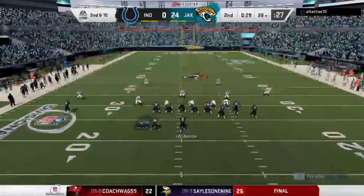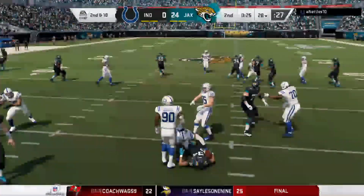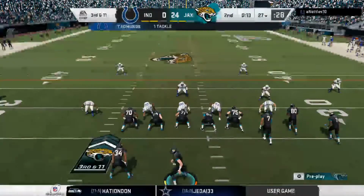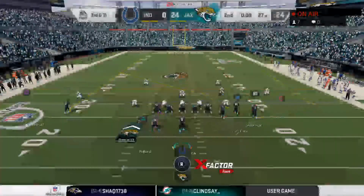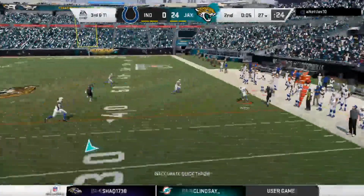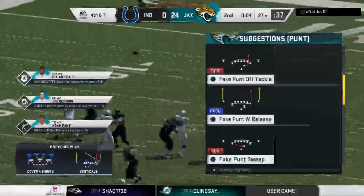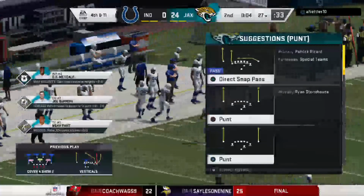So now they'll come up on 2nd and 10, once again from the 28. Not wanting to take a chance this time, they'll keep it on the ground. And obviously not fooling anybody here as they stop him behind the line of scrimmage. He'll wind up losing a yard on the play, and that'll bring up a 3rd and 11 situation. He'll drop to throw. And that is intercepted on the sideline. Wait, no. They'll say no. It was caught out of bounds. So this is just an incompletion here.